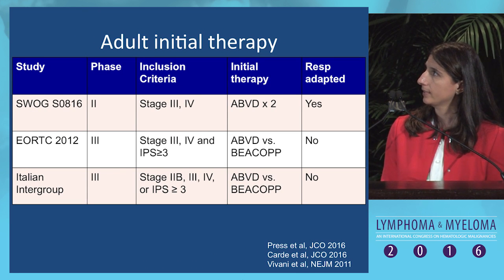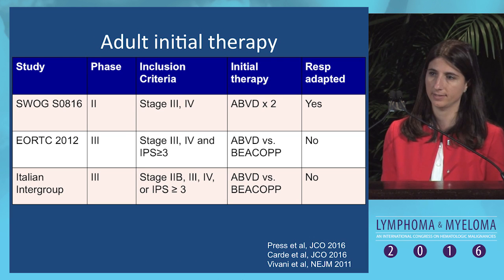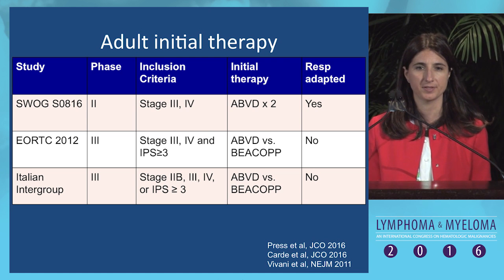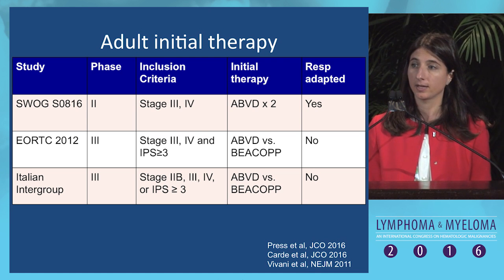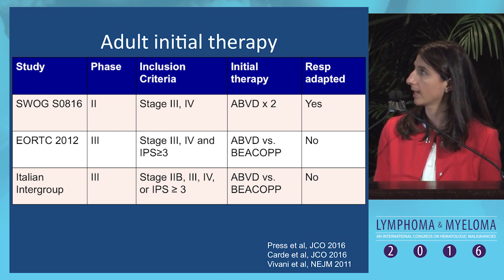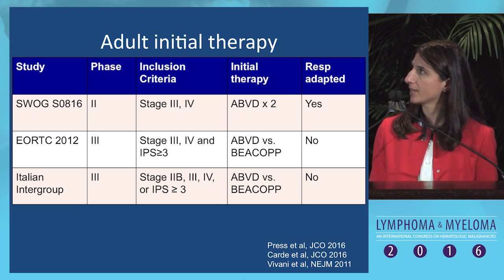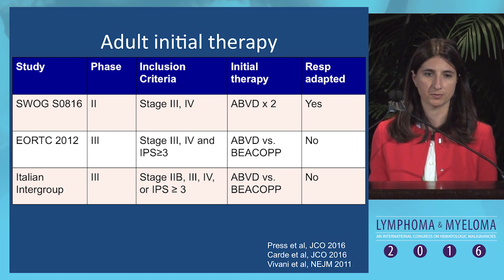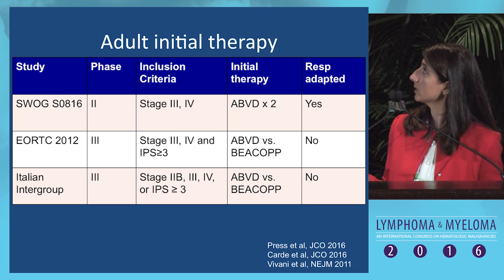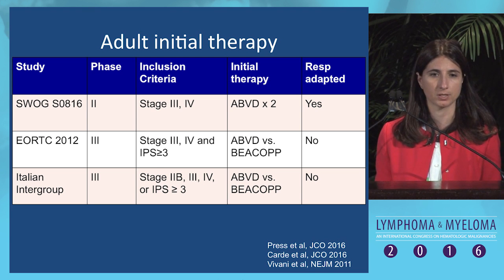For adults, I've listed here a few clinical trials that have been conducted in adults with Hodgkin lymphoma with advanced stage disease. I won't talk too much about the EORTC or Italian intergroup studies other than to say that these studies evaluated ABVD in comparison to BEACOPP and didn't show substantial improvement in outcome with BEACOPP treatment, and BEACOPP is associated with increased toxicity. And so at least among US groups, the chemotherapy backbone of choice for patients with high-risk disease is also ABVD. That's what's been used in a recent US cooperative group SWOG trial. This is a phase 2 trial, which I'll talk about further.